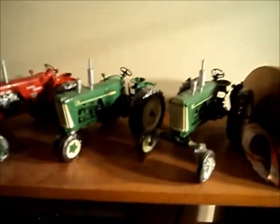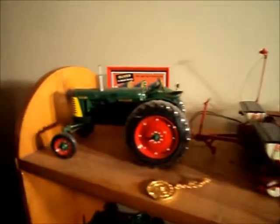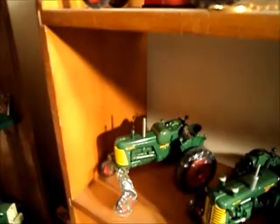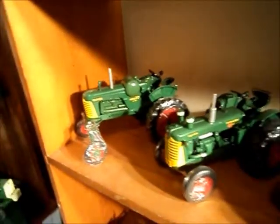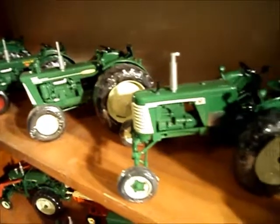Here's our section of all of our tractors. And that's the tractors I was raised with. We had an Oliver 88 and a 77 when I was a little boy, and I got to spend a few hours driving them.